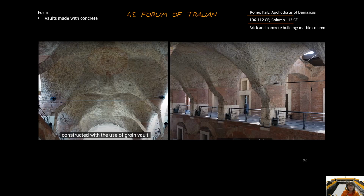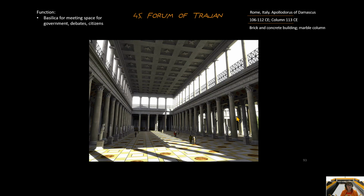These stores were made with the use of groin vaults. Remember, a groin vault is where we take 2 barrel vaults, we cross them, and their intersection is a groin vault, and it allows us to go up higher and wider in architecture. And these are, of course, made with cement, which the Romans were the best at creating.